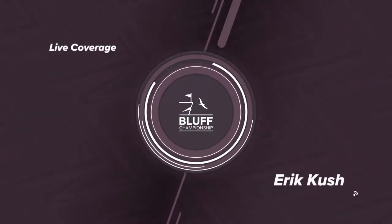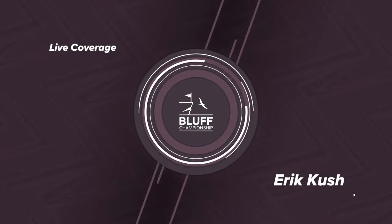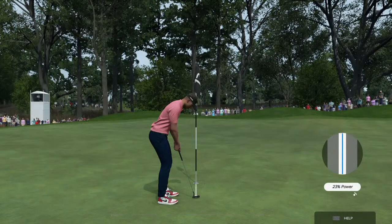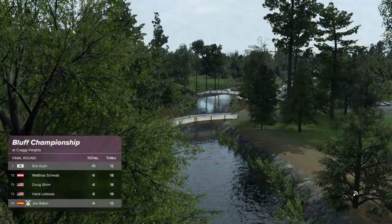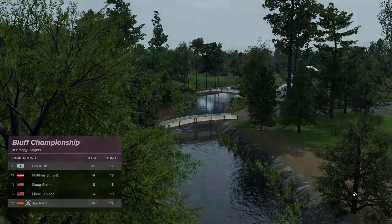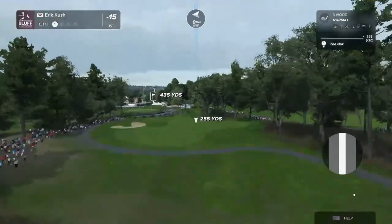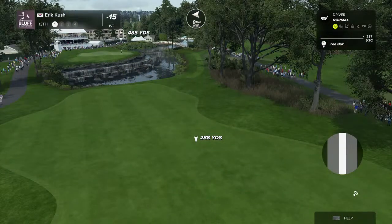Let's return to live play now. Be nice to see this one go down. Let's see if they make it. And that putt will drop, and he'll extend his lead. Leading by 9 strokes after that one. We've arrived at a par 4 hole.